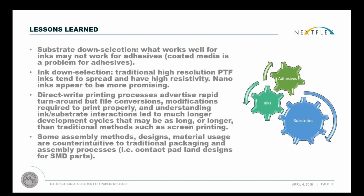So some of the lessons learned were really about interactions between inks, adhesives, and substrates that were a lot more challenging than we initially thought. Starting with optimizing the individual process steps, we then had to redo this and really make the whole process flow work and optimize all of the process steps to get the results we're looking for.